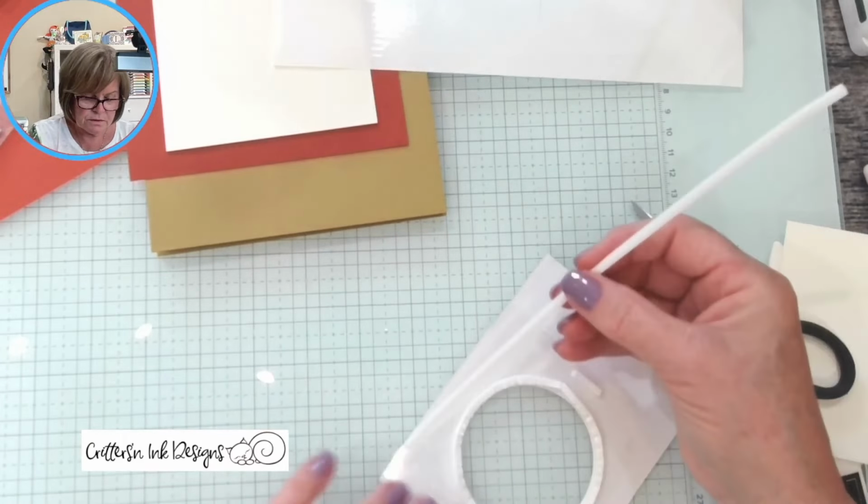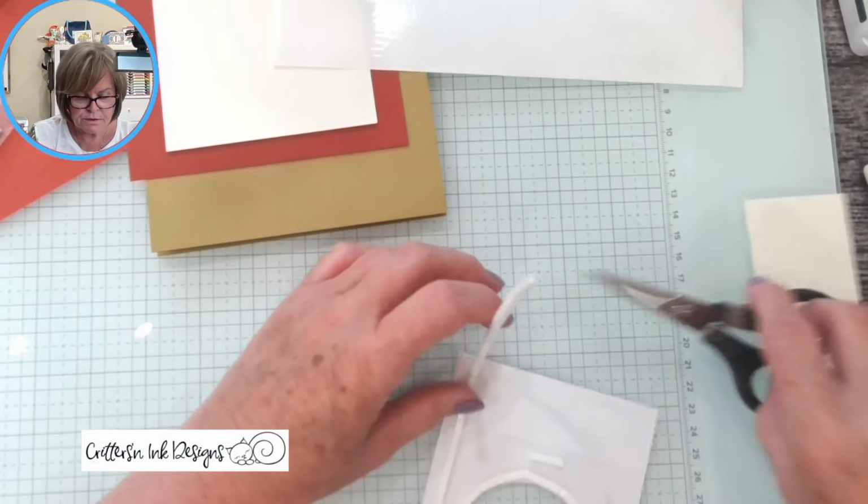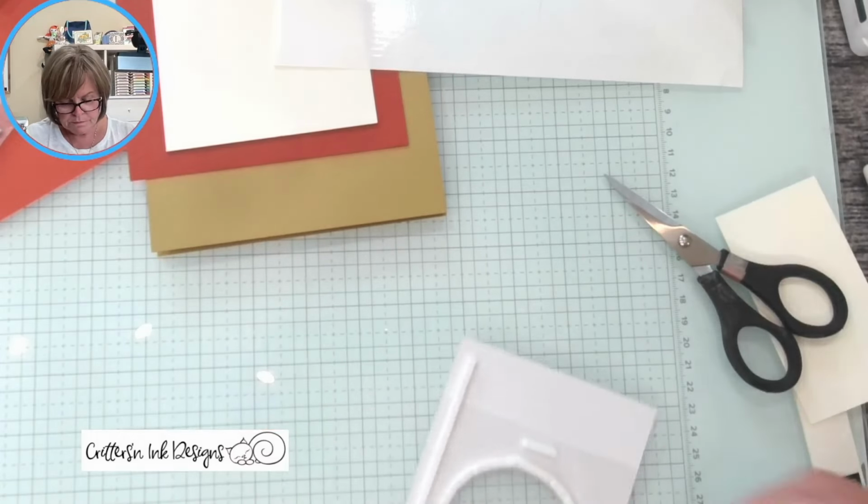And then I'm going to put some foam strips around, like this.